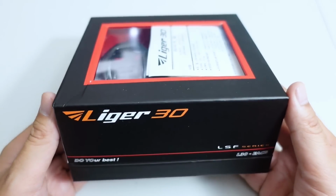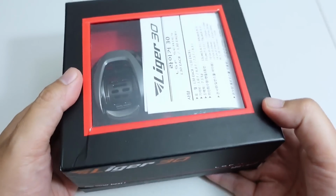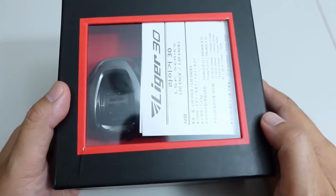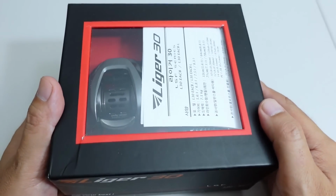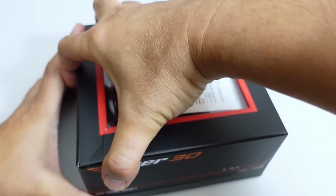As you can see, this is a very, very nice box. Thick cardboard, quality material. You got your little clear window so you can see the reel. And I guess it's pretty straightforward. You just lift the top.